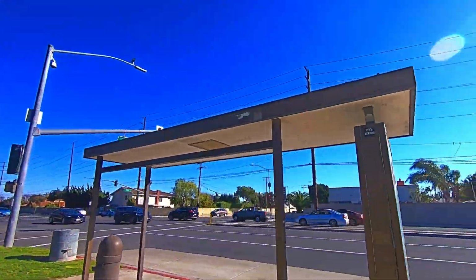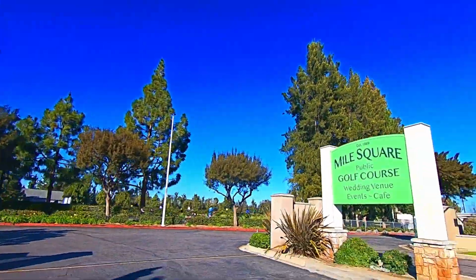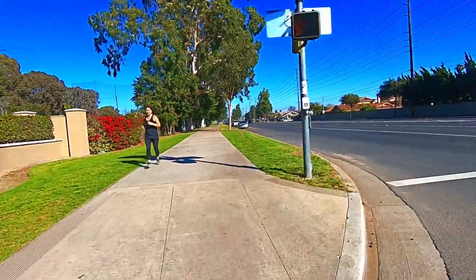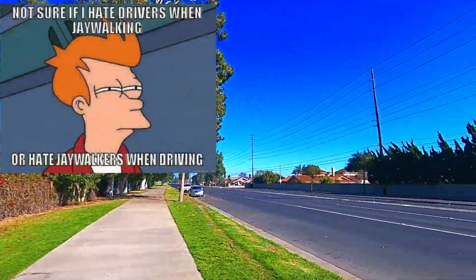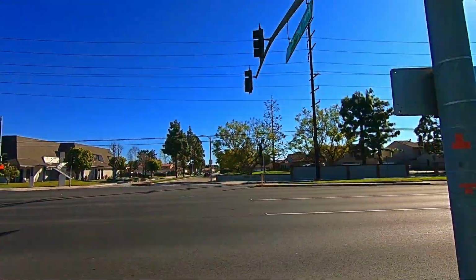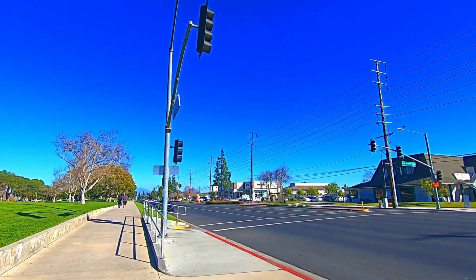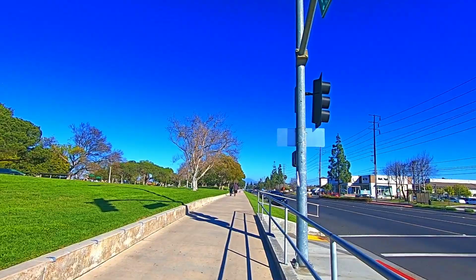And as you can see, I'm still on Warner, and this is Ward. Right, I just jaywalked there. Don't tell anybody. Almost there. A couple hundred yards more and I'll be back to my truck.